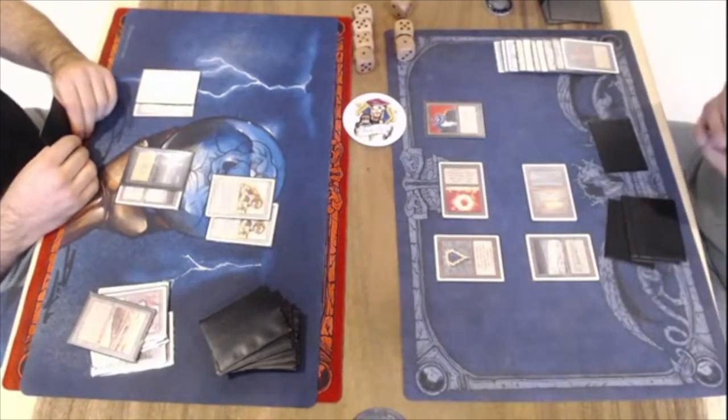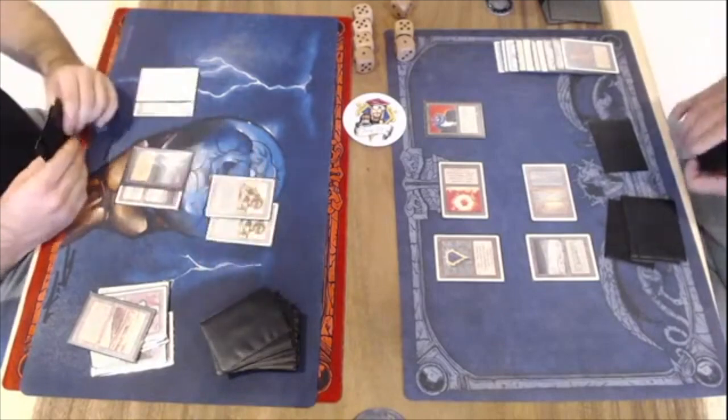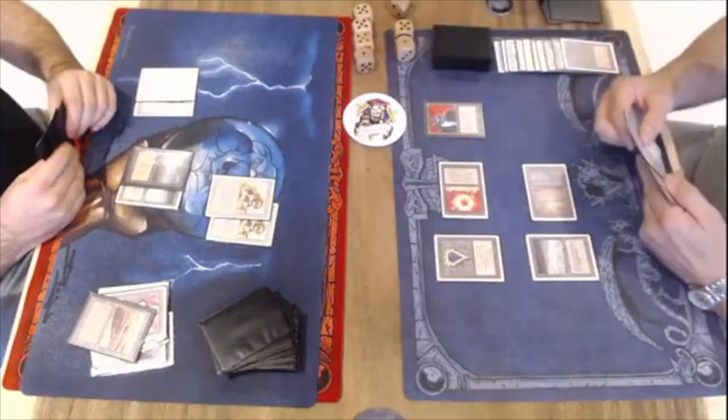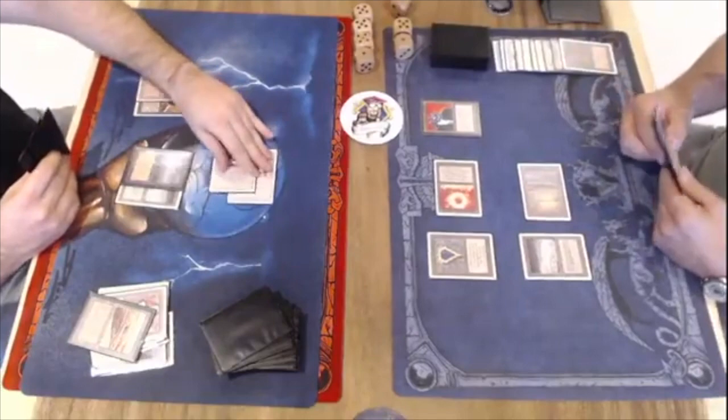Looks like he's chosen, and he's going to shuffle up. I think I probably would go for Ancestral Recall, also because he can cast it straight away.